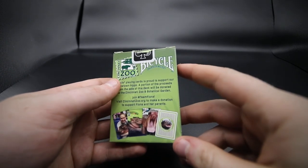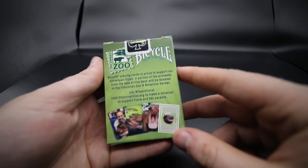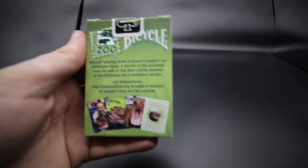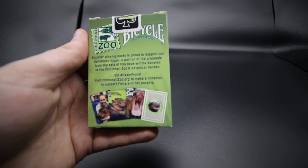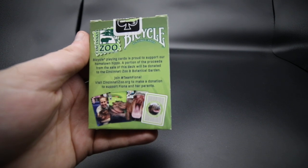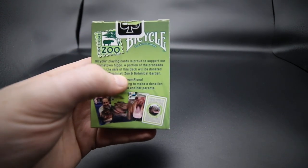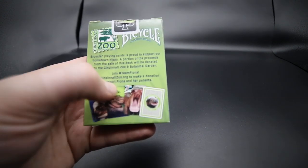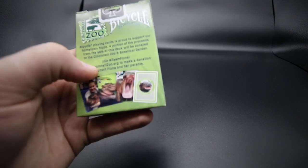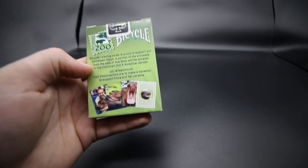On the back it has Bicycle playing cards with a black USPCC seal, and then it also has playing cards at the top and Fiona faces. And then it goes, Bicycle playing cards is proud to support our hometown hippo. A portion of the proceeds from the sales of this deck will be donated to the Cincinnati Zoo, so obviously to join Team Fiona, visit cincinnatizoo.org to make a donation to support Fiona and her parents.